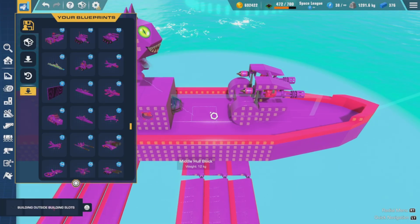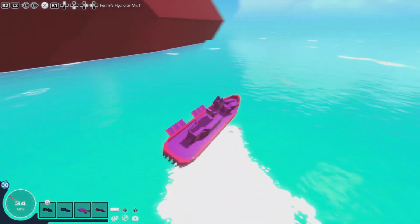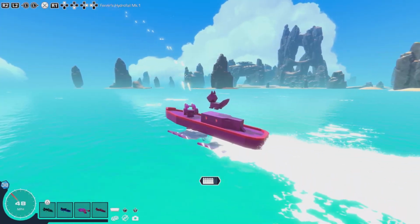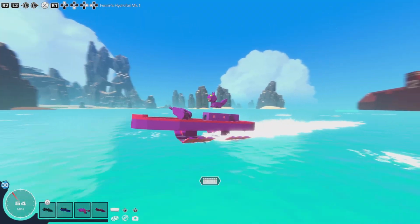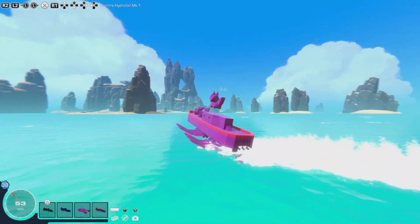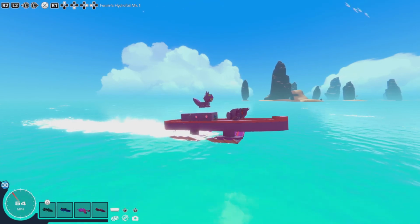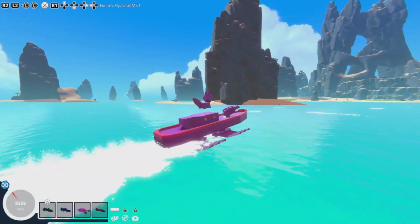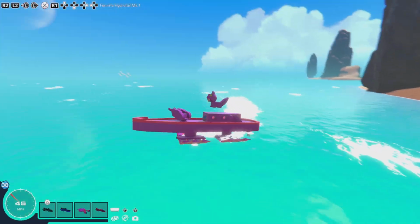And next we have my first hydrofoil, which just has that same old minigun slapped on it, because it's just a very good turret. I've slapped it on a lot of things. But as you can see, it works properly like a hydrofoil. We get up on the wings, and it just barely supports itself on the edge of the water, minimizing drag, so you can use minimal engine power. And it just has a normal rudder steering.